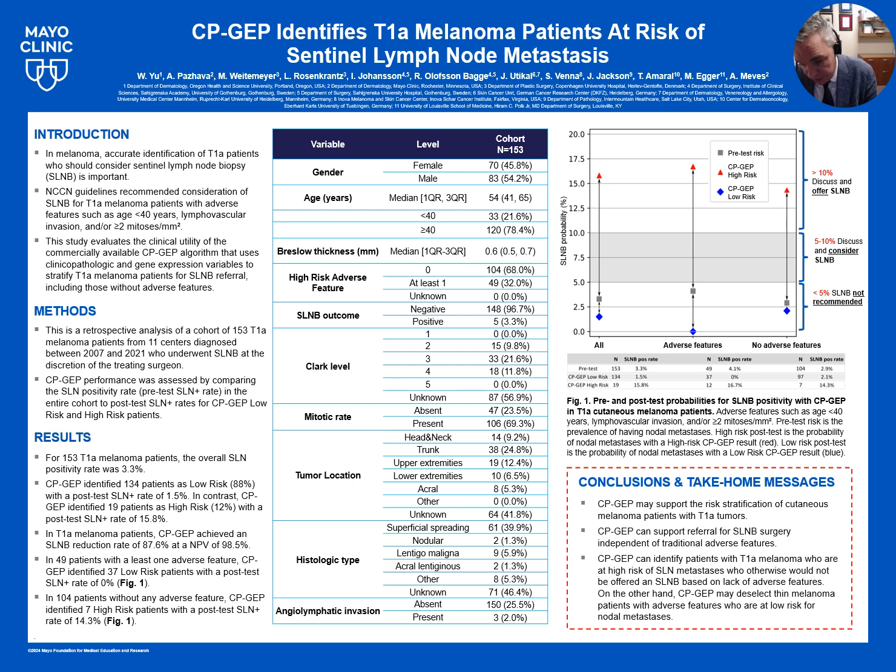And if you only looked at the subset of patients who did not have any adverse features, as defined by NCCN, and they tested low risk, then their probability of having a positive node would decrease to below 2.5%. But if they were tested high risk, then their probability of having a positive node went up to about 15%. So a high-risk test result really indicates that you have a much higher probability of having a positive metastatic sentinel node than if you test low risk. And your risk is above that 10% threshold that you could consider as a cutoff for selecting patients for sentinel lymph node biopsy.